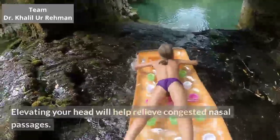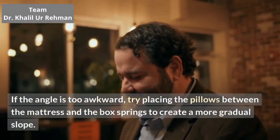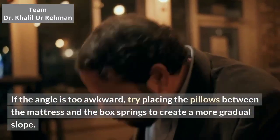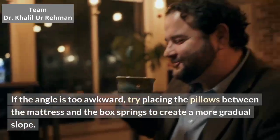Elevating your head will help relieve congested nasal passages. If the angle is too awkward, try placing the pillows between the mattress and the box springs to create a more gradual slope.